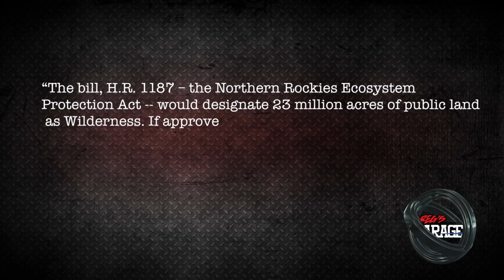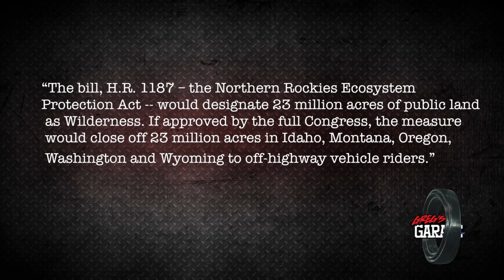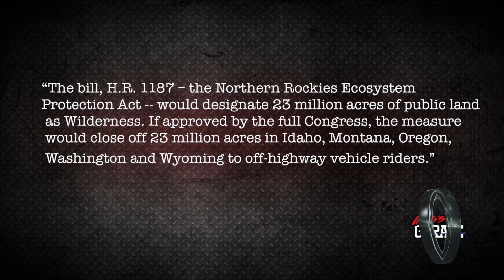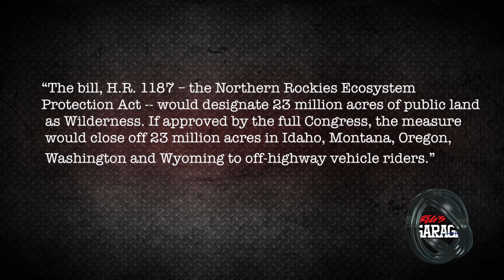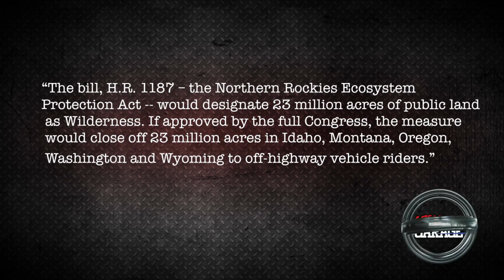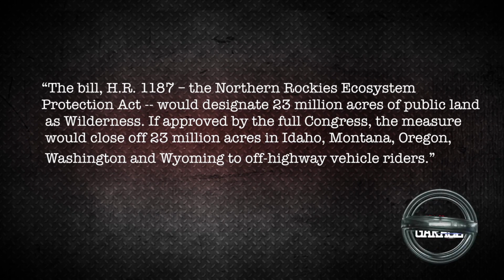Now for some really serious stuff if you're an off-highway vehicle user. The AMA is reporting, quote, the bill H.R. 1187, the Northern Rockies Ecosystem Protection Act, would designate 23 million acres of public land as wilderness. If approved by the full Congress, the measure would close off 23 million acres in Idaho, Montana, Oregon, Washington, and Wyoming to off-highway vehicle riders.